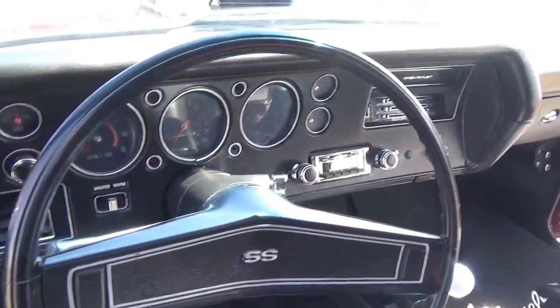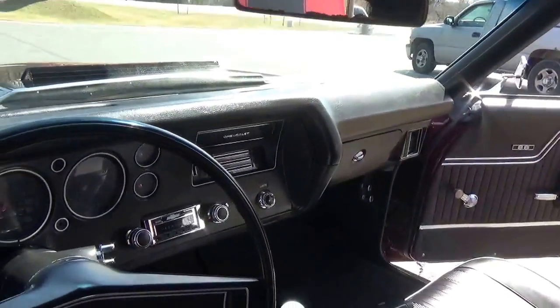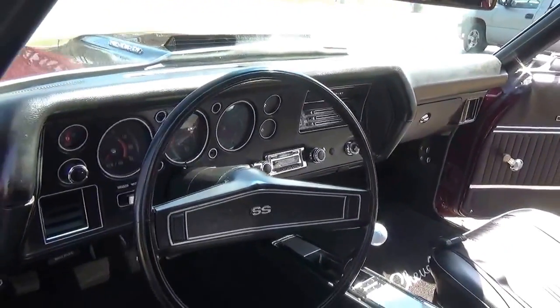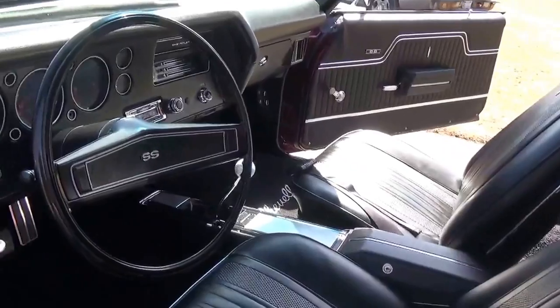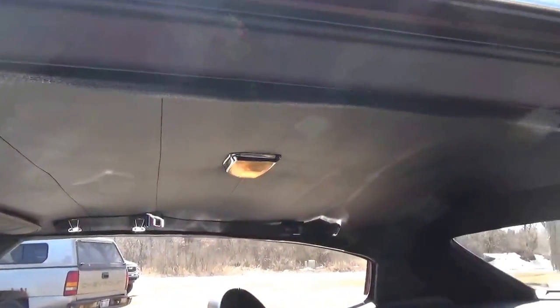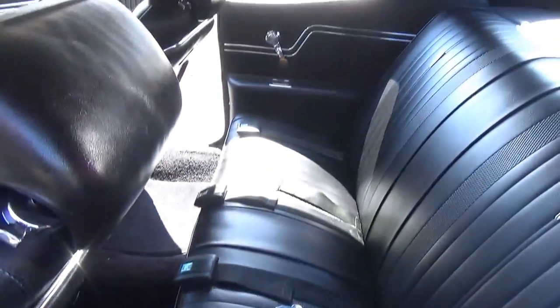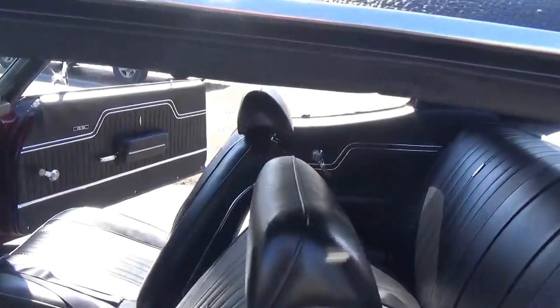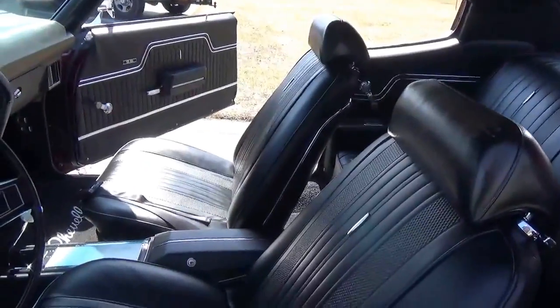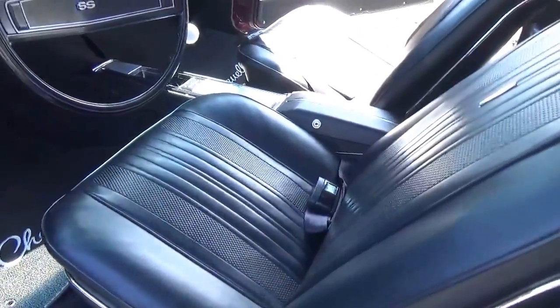Got the factory tach and gauge package. Retrofit AM/FM stereo with the iPod capability. It's got the Hurst Competition Plus shifter in it.